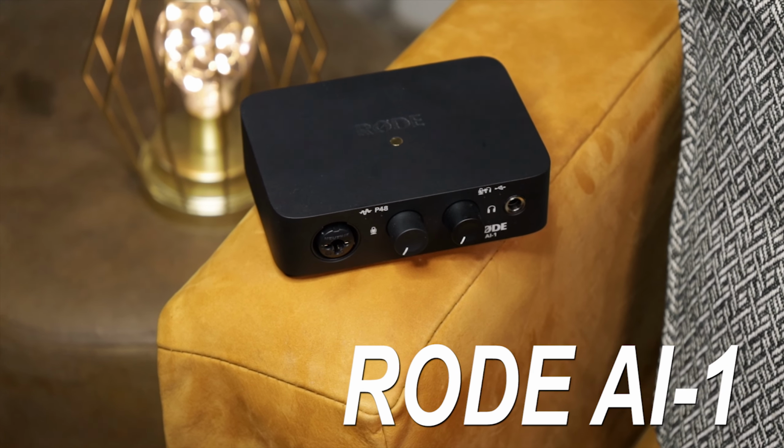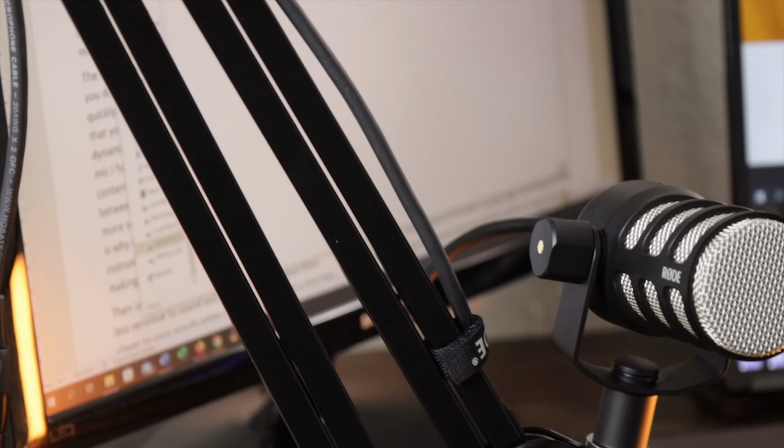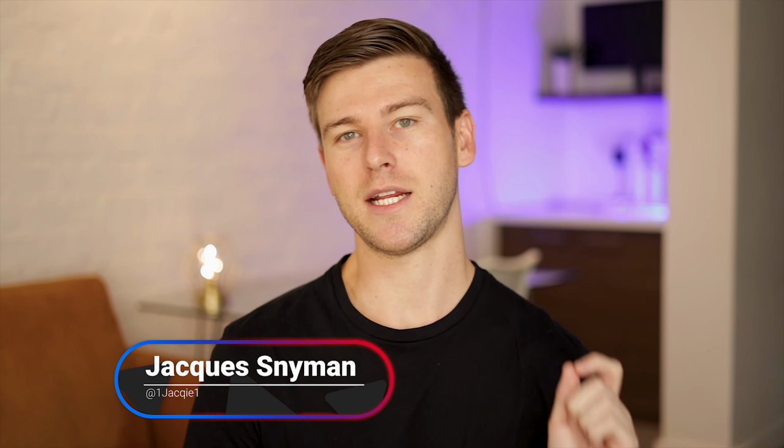This is the Rode AI-1, and when combined with the Rode PSA1 and Podmic, you get studio quality sound for your podcasts, streams, and videos, and all of that for under $300. Now this may sound like a lot, but seeing as other audio interfaces cost that much alone, you do get a lot of value out of this bundle, and it can do more than you think. So stick around to see what else it can do. Let's get into it.